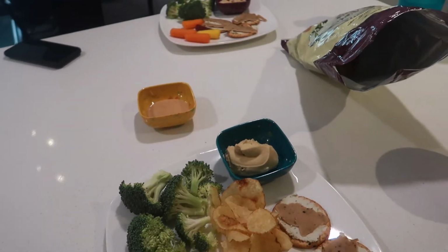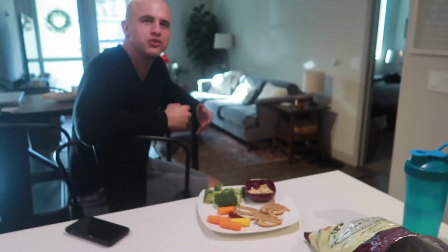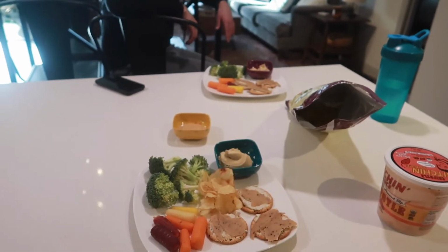It's for a little bit of, what's the word? Spice. Variety. A little zhuzh. A little zhuzh, a little spice, a little variety.